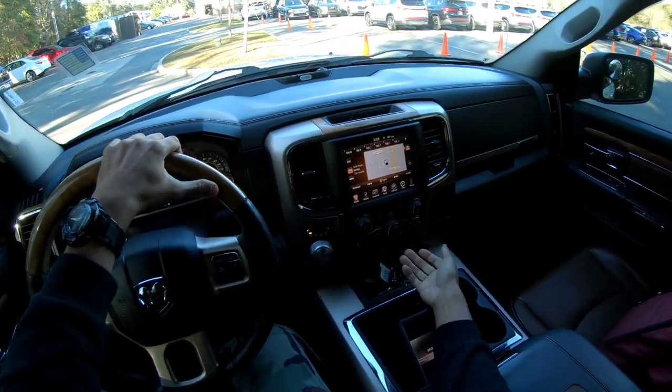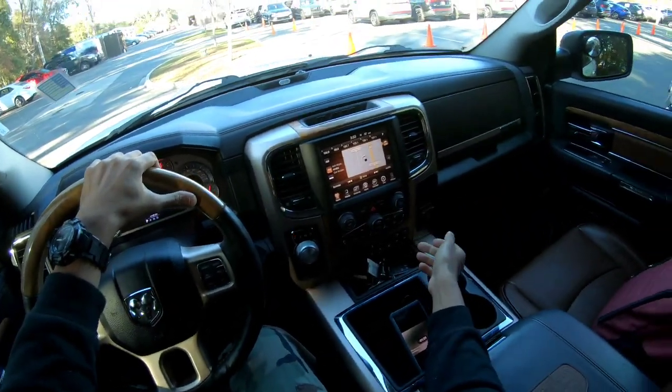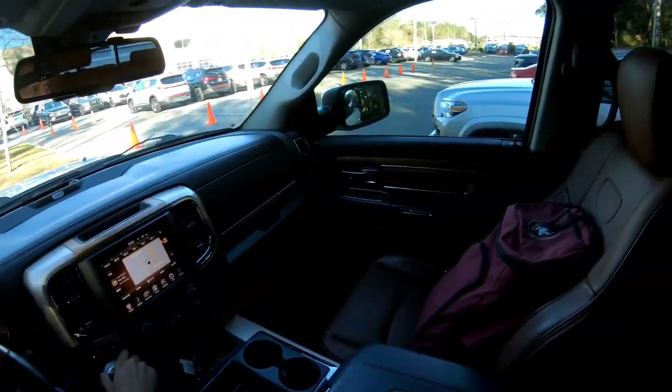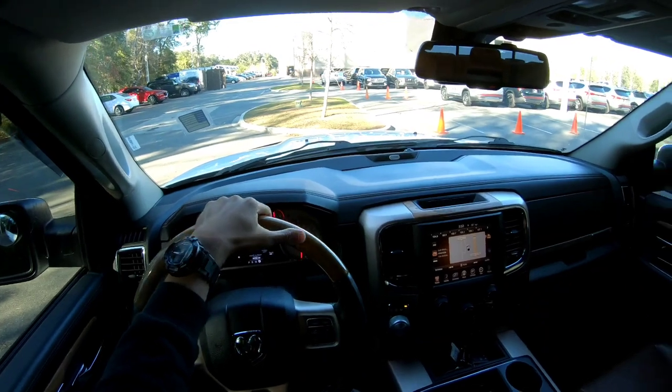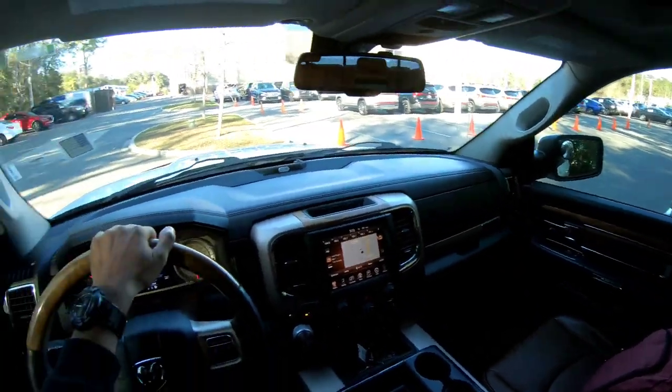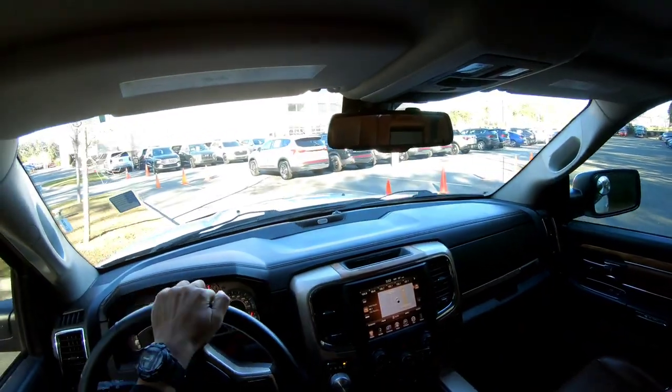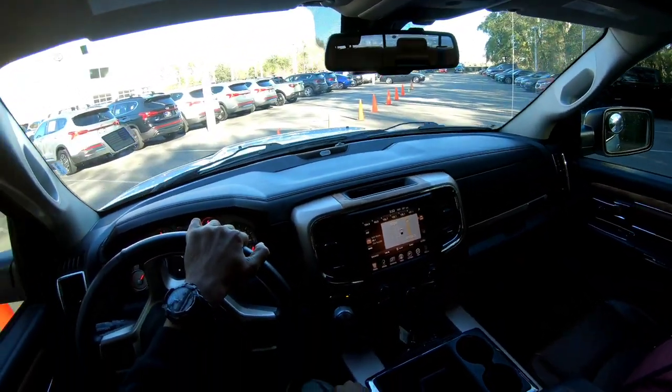But you do have heated seats, you have cool seats, you have a heated steering wheel, you have park assist, you have everything that you need, everything you could desire in a pickup truck. So let's go ahead and get out here on the road and check it out.